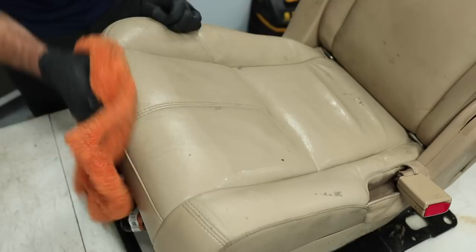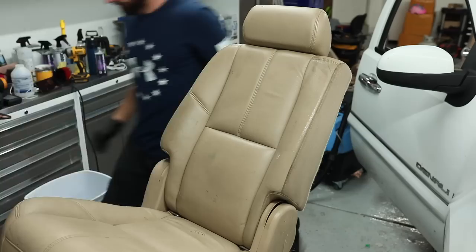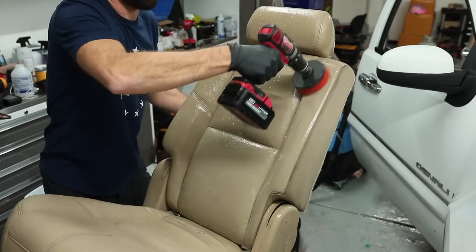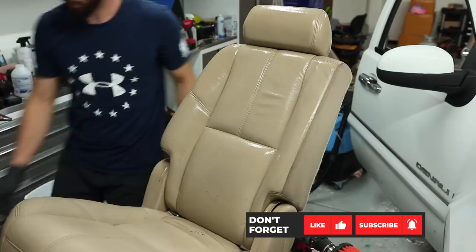So for this seat in particular, and this goes with the other passenger seat as well, it's just a bad quality dye that they used on it and some sort of paint to hide those wrinkles and hide any of the scratches that were in them. As I'm cleaning it, you'll see the color change to a brighter color, and as it gets wiped, it gets dull again. This is just because that dye that they put on it was being removed with the little bit of cleaner that I was using. This is something that you'll encounter with the cheaper stuff.